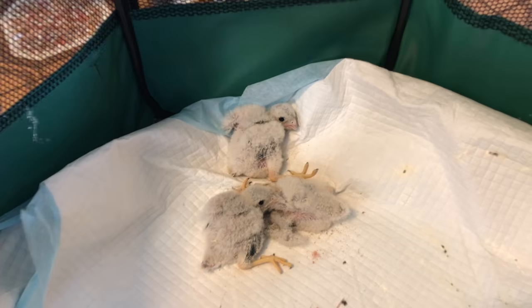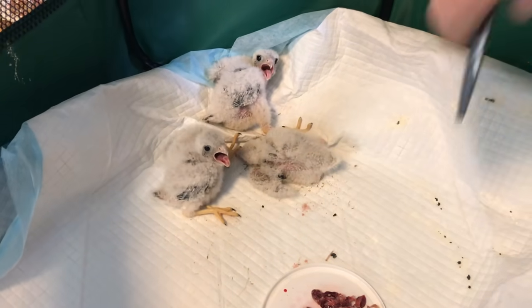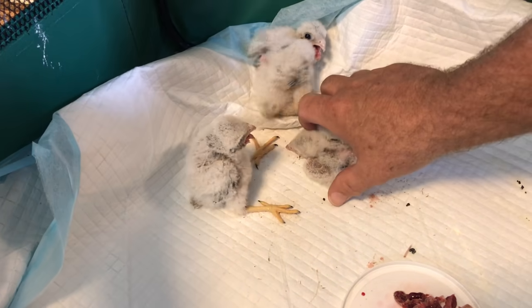Well, good evening. I'm Martin Tyne with the Southwest Wildlife Foundation, and we have some new babies in tonight. They just came in this afternoon, and these are baby Kestrel Falcons. Very, very cute.